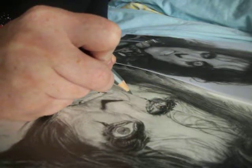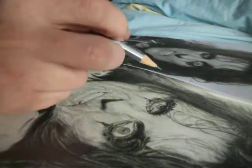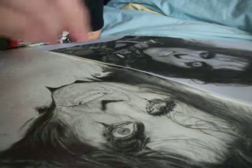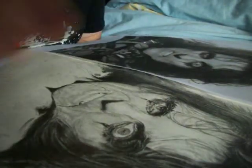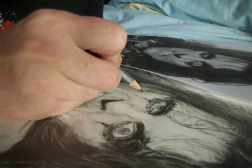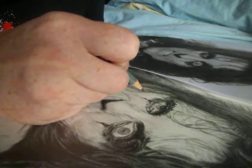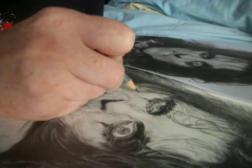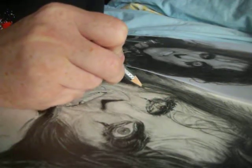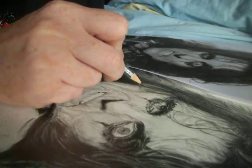Just going on the drawing again. I've got to follow the grain of the skin, of his skin. There is no point in following a different grain, because it's going to show up. And it's going to show differently, and it's not going to work. But also, when you're doing this, you've got to have a light pencil and an even lighter touch.